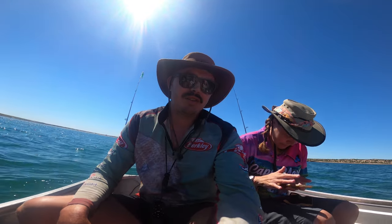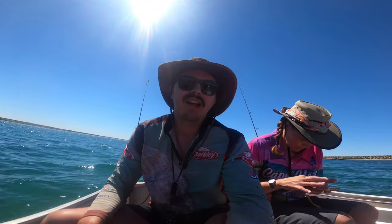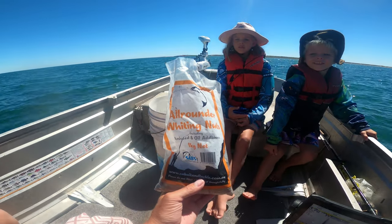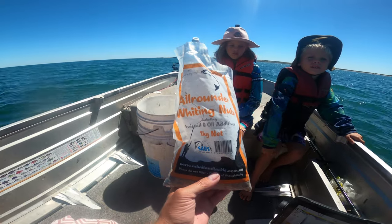Well, the squid don't seem to be playing the game today, so I think it's time to change tactic and see if we can't catch a few King George whiting now. This is the secret weapon for whiting. Tried a few different burleys around here, but these all-rounder whiting nuts seem to really do a good job.